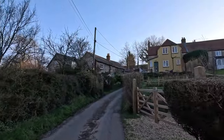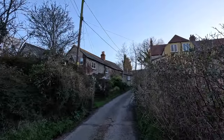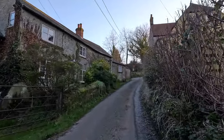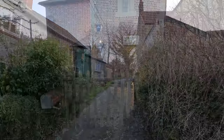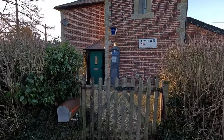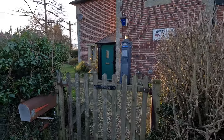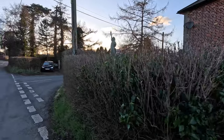And we're back in Melbury Abbas village again, different part of the village. And we've got a little bit of road walking, I think, which will be a relief, to be honest, after all the mud in the valleys. Interesting house. What's the story behind that? Bow Street Police Public Court, the Copper as it's called. Looks like the Statue of Liberty's over there as well.